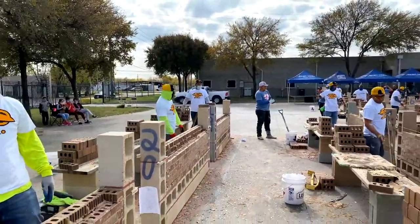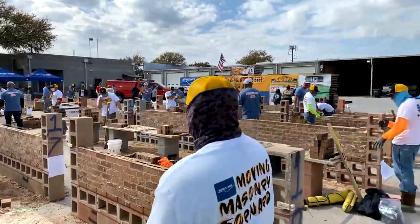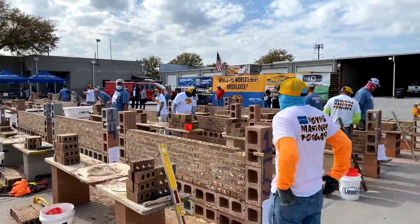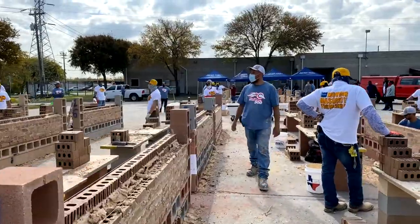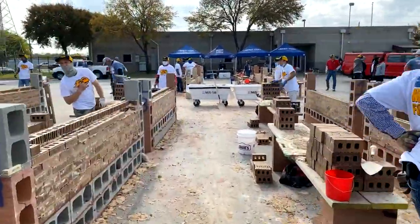Okay, so we're 20 minutes into this, folks. Big shout out and a hand to these guys. They're going to take a 10-minute break. They're going to come back in here. They're going to do their tooling, brush the wall, which we do judge on that. And we'll start our judging at that, and then we're going to announce our winners.